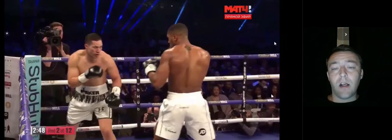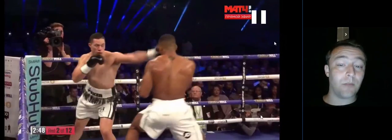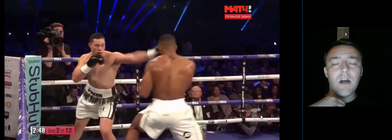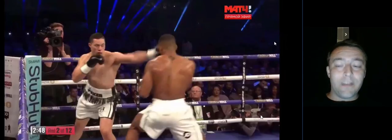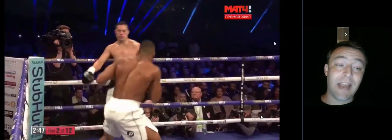And Parker's actually going to start showing some right here, well, at the end of the round, rather. But again, the round starts out very similarly to the last one. Joshua, within 12 seconds, has him nearly against the ropes. Parker is trying to control the space between them with the jab, right? And it gets countered again, right?